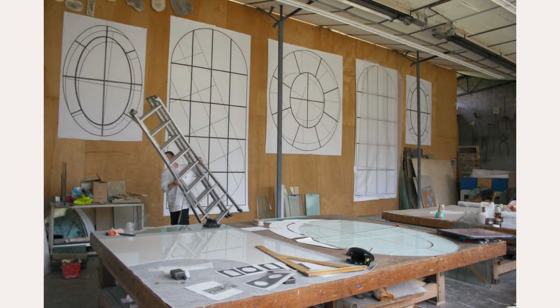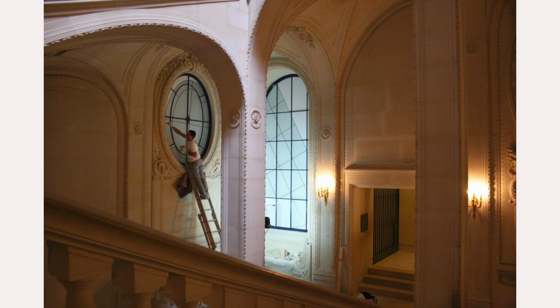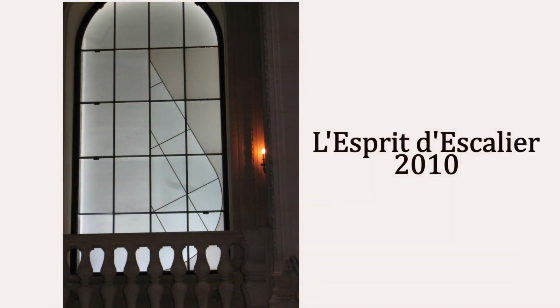Morellet invests the Le Fuel staircase with further wit by adding a displacement to the ironwork grilles of the windows, so that the stolidity of the original grilles is undermined by showing at the same time a dislocation of them.